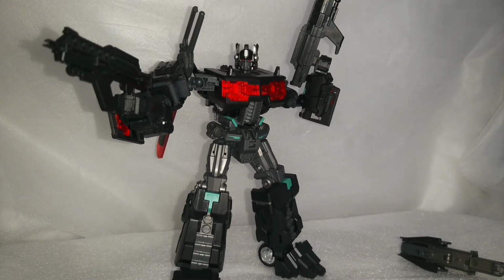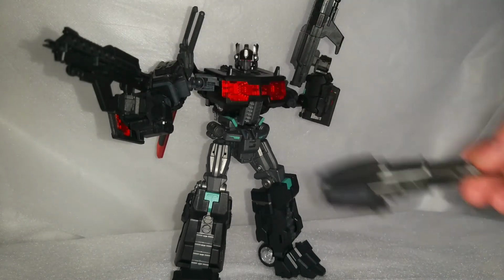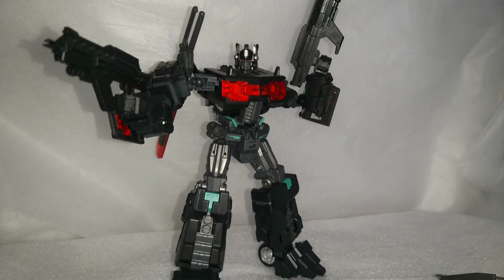In the deluxe pack, there is a gun that looks very, very much like Prime's Ion blaster repeater, and it's a shame that the base versions only do come with this, but for the sake of money and sales, yeah, I do understand why some companies would release your base version and you got the deluxe version with extra parts. But anyway, onto the articulation with this guy.